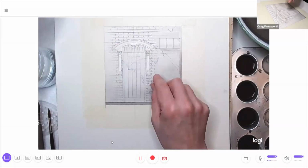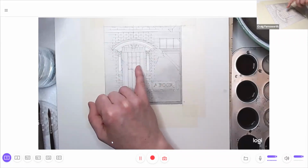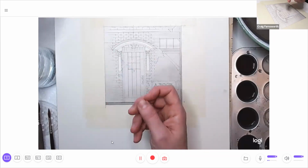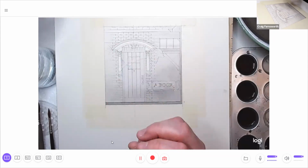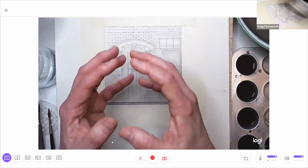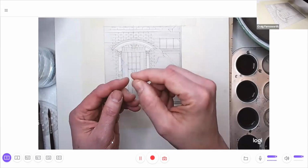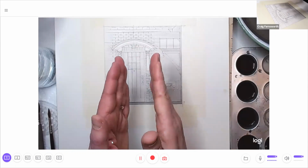But if it's really fine, like let's say these metal areas here on this window, I would rather use the tape on that or just be really careful with the right size brush and avoid that. Because it's hard to control. It's kind of gloopy, if that's a word. It's a bigger bead of it that you have to very carefully apply. So it's almost like another art form, carefully applying this masking fluid.